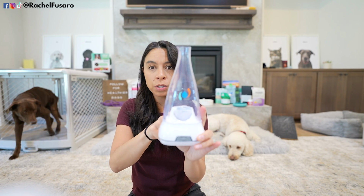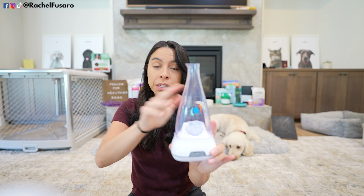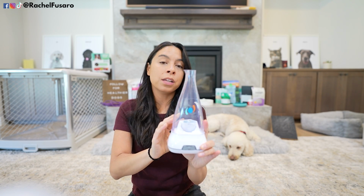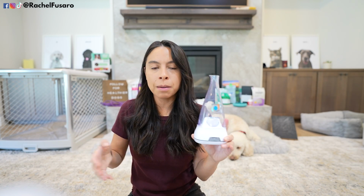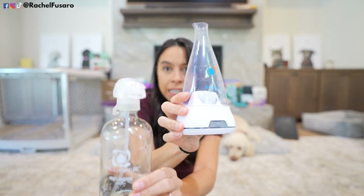So it comes with a charging base. You fill this with water, vinegar, salt. That's it. You plug it in. The electricity converts this into a highly effective, powerful, hard surface cleaning spray. It's like a bleach replacement, but without all the harmful chemicals. And then I have this glass bottle, you can see it here, that I put this into.